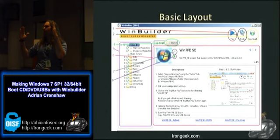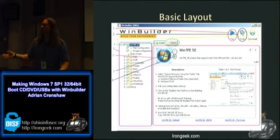If you're familiar with Bart's PE Builder, I should ask this question. Who's ever heard of Winbuilder before? A few people. How many people have heard of Bart's PE Builder? Probably a lot more people. Think of a script as essentially being the same thing as a plugin in Bart's PE Builder. I'll probably be using the terms interchangeably since I'm so used to Bart's PE before I started messing around with Winbuilder. But essentially in this pane, you can choose what scripts you want to run.